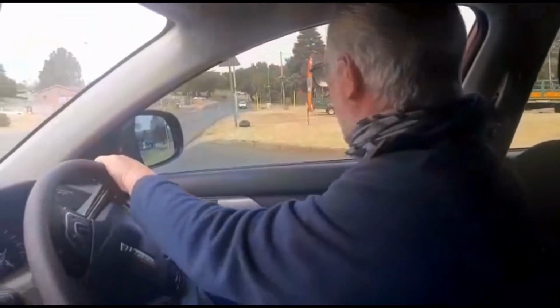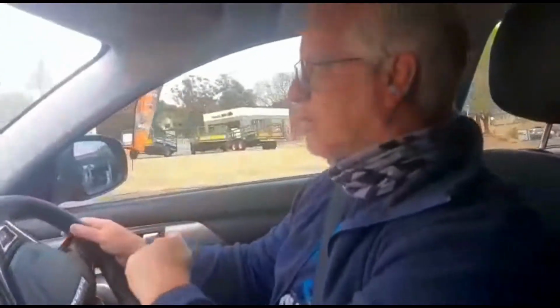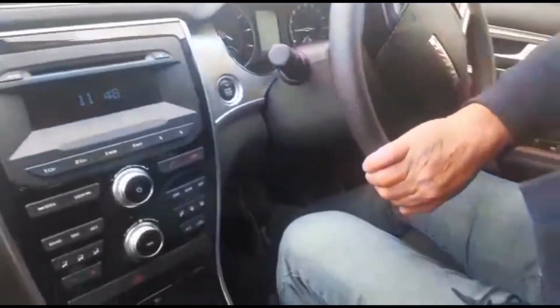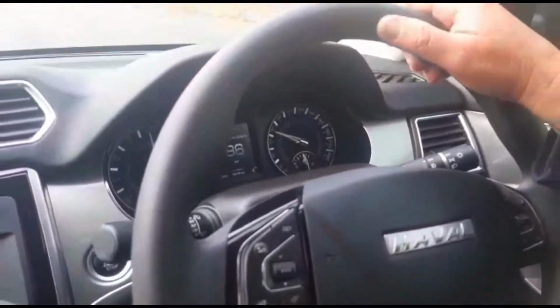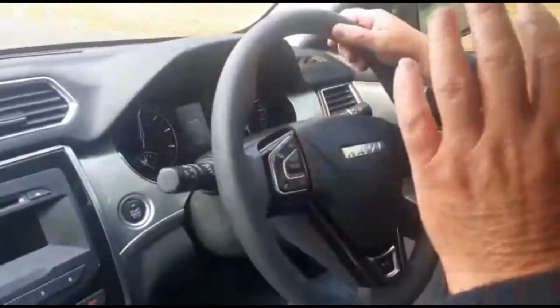Hey guys, so we're taking the H2 for a run now. This one has had a little bit of work done on it. Warwick and the guys did a little bit of work for me, because when we first got it and drove it, she tended to feel a little flat. But you'll see now, if I put my foot down, she really gets up and goes, because they sent it to their brain surgeons, and they played with the ECU and the mapping and all the rest. So here we go, off we go.